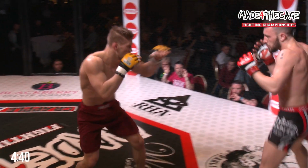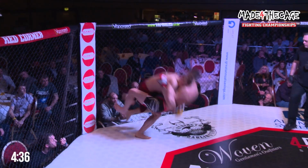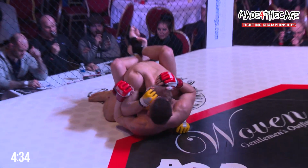Jacobsen is standing up. It does look very rigid. Obviously, he's got that big muscle in the body. Oh, nice left hook on the way in there by Tim Close. Again, turns him, pulls him straight into guard.